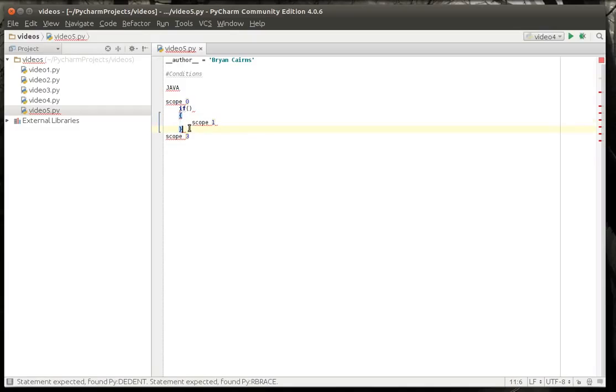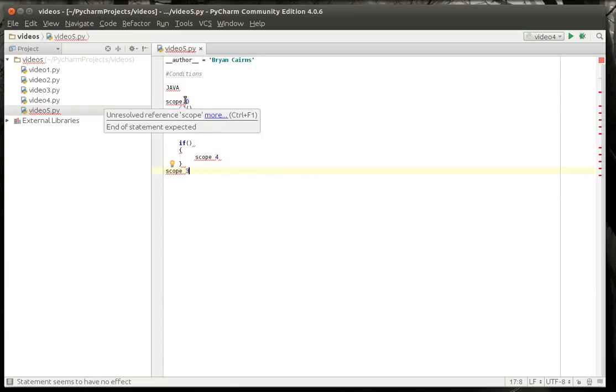There's something in here. So let's actually just make another Java if statement here. Let's format this correctly so we can see what's going on. There's actually scope 4. So what you can do now is define a variable in scope 0, and it's available in all the scopes. You can define it in scope 1, and it's only available in scope 1. You can define it in scope 4, and it's only available in scope 4. That keeps things very, what's the word I'm looking for, encapsulated within your code.